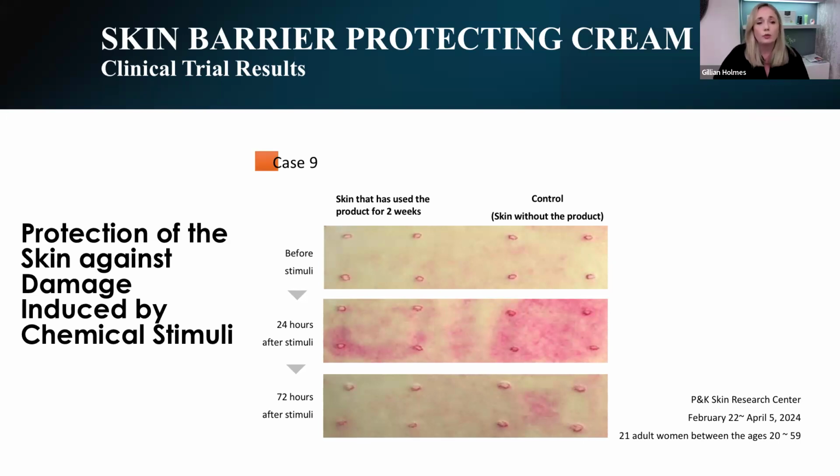Now, as I mentioned, Genesis have conducted clinical trials for a number of their products, and the next few slides I'll take you through will show you some of those clinical results. For the skin barrier protecting cream, we actually have 9 case studies available. I've shown you this particular one as I feel it quite strongly represents just how good this product actually is.